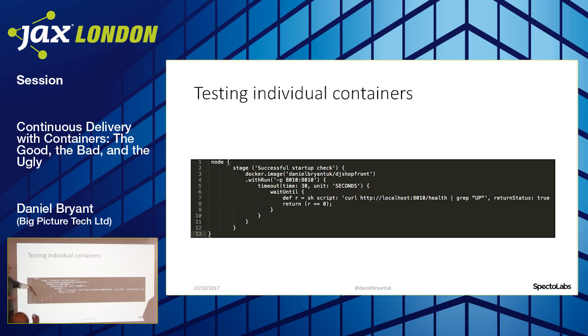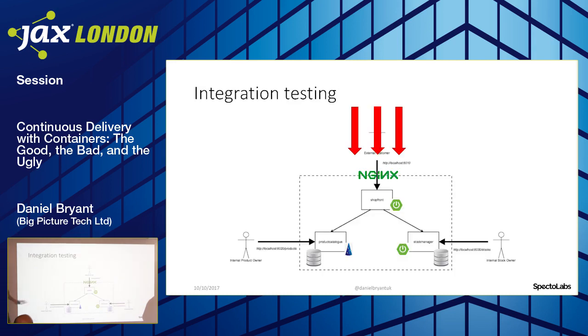Many people I'm working with now are looking at things like Concourse and Spinnaker, which offer, combined with health checks, a way to make your pipeline a lot less kludgy than this. You can wait until the container health check actually returns true before diving in and starting testing it. But it's one way of doing things.